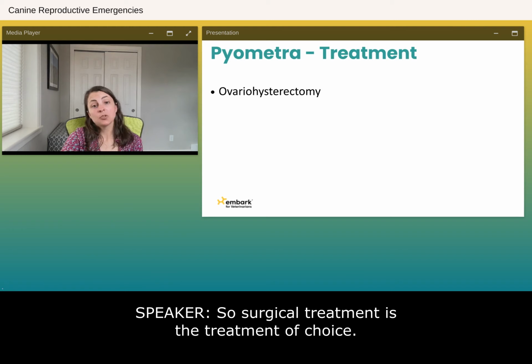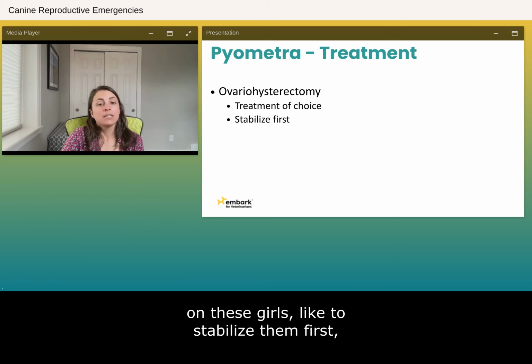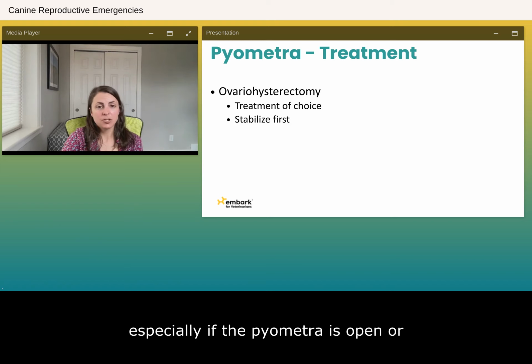Surgical treatment is the treatment of choice. We like to perform an ovariohysterectomy on these girls, and we like to stabilize them first, especially if the pyometra is open or there is visible external discharge.